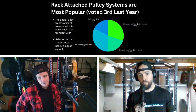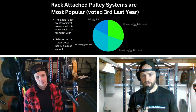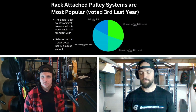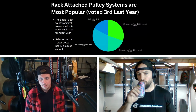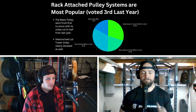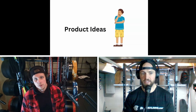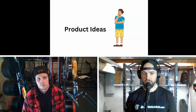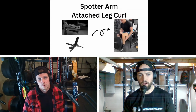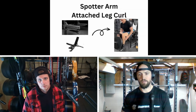But all these prices considered, rack attached for sure. And that's what I voted when I messaged you. I have the universal pulley system. Does the job for me. Absolutely. Best overall value, I'd say. Easy, and it doesn't take up any space. Yeah, you started with the basic. You had the rack attached for your 5000 series from Rep. Never selectorized, but you had the plate loaded that you loved for a while, but it just took up too much space for you. And yeah, there you are with the UPS.